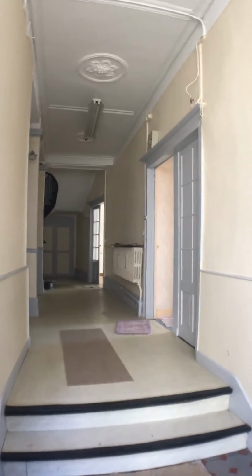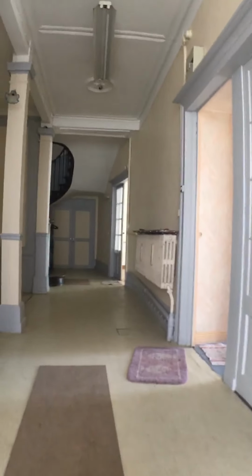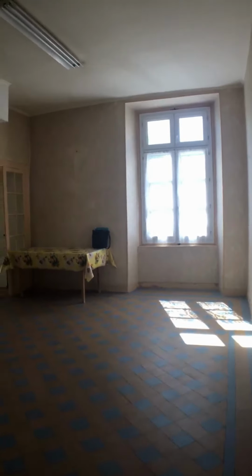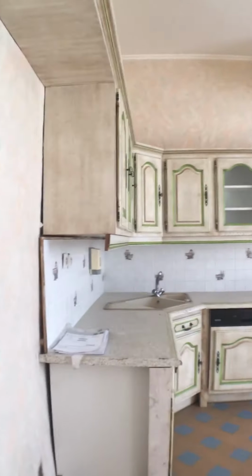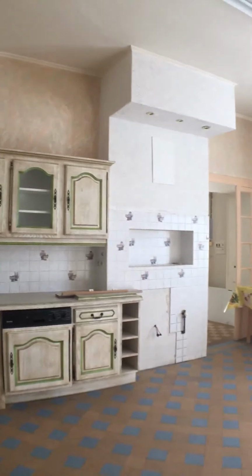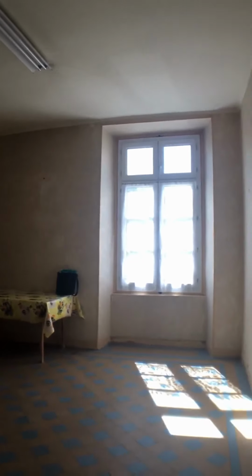Stepping inside the front door now, this is the main entrance to the house. There's lino floor, but probably tiling underneath. The first room we come to on the right is a light and spacious kitchen that has windows giving onto the square. Currently there's just units installed at the moment.